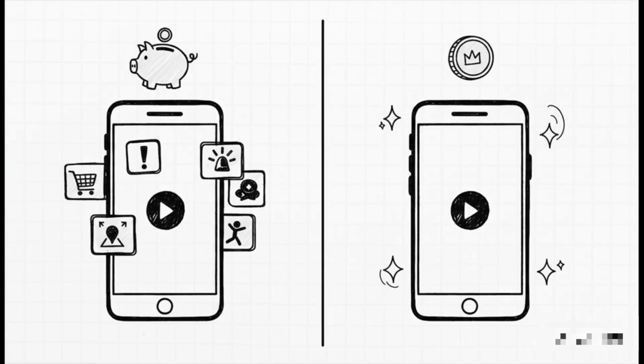Now, just a quick heads up, the free version of the app does have ads, which can be a little annoying, but there is an option to get rid of them for about 89p a month, which is next to nothing. But for just using it once in a while on a trip, the free version works perfectly fine.